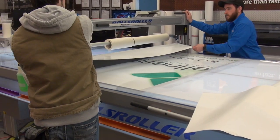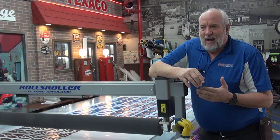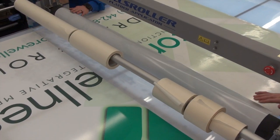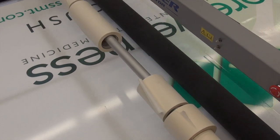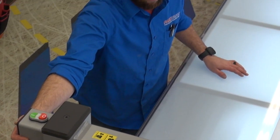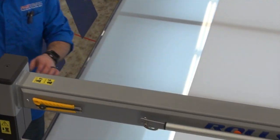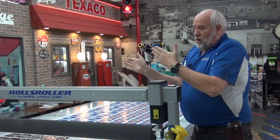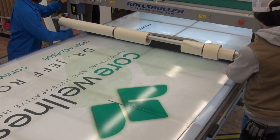And these guys are the originators, like I said, and after I started looking at some of the other tables, we definitely ended up with a RollsRoller table because these things are built like a tank. They're heavy. One of the things I noticed is just even the glide bar. This thing is solid. When you move it back and forth, it stays together. Some of the other ones, when you do this with them, the arm goes back and forth, waves, because they're just cheaply made.